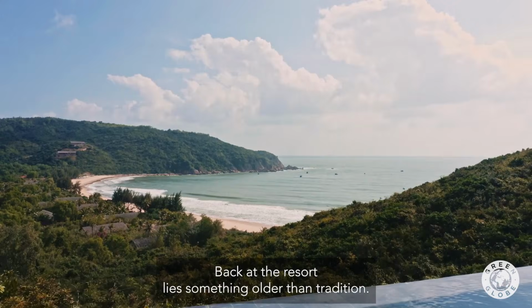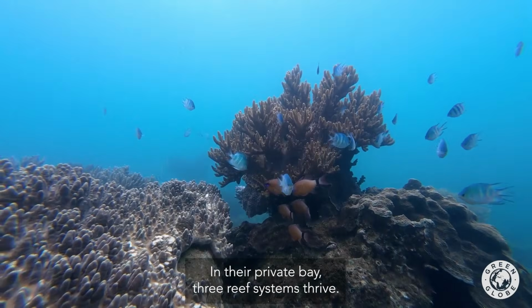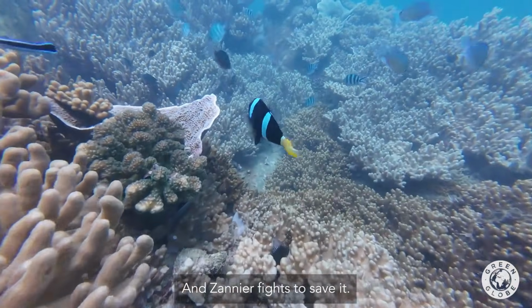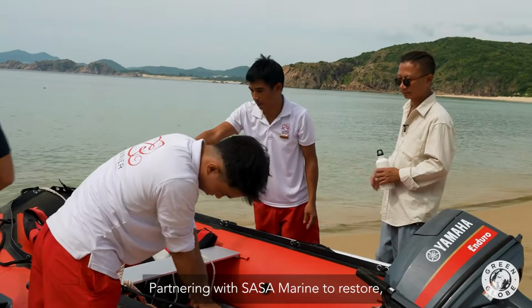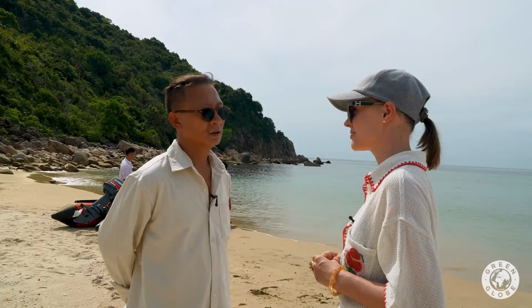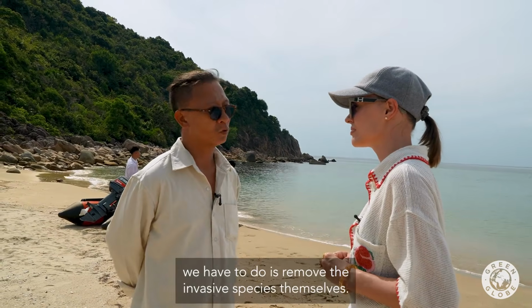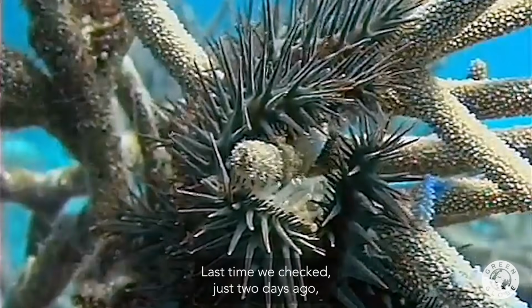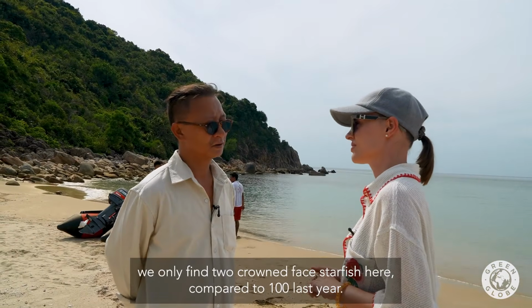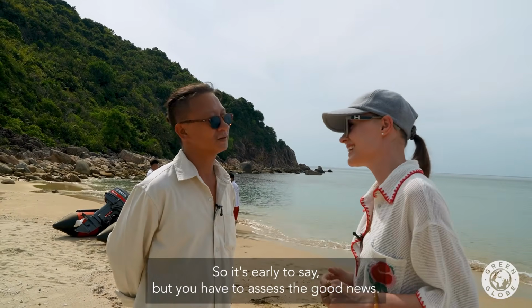Back at the resort lies something older than tradition. In their private bay, 3 reef systems thrive. The largest spans over 24,000 square metres, and Zannier fights to save it, partnering with GT Marine to restore, protect and replant the coral reef. To protect the reef, the very first thing we have to do is remove the invasive species of the sea. Last time we checked, just 2 days ago, we only found 2 of the crown-of-thorns starfish here, compared to hundreds last year. So it's early to say, but that's the good news.